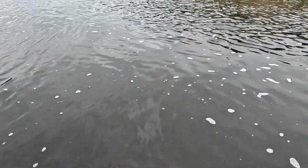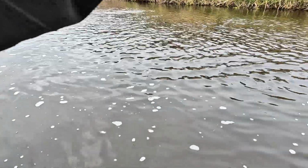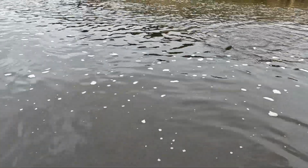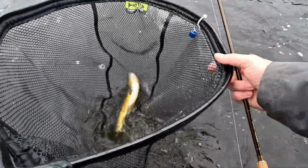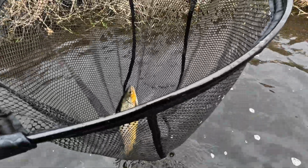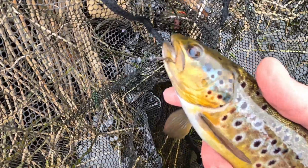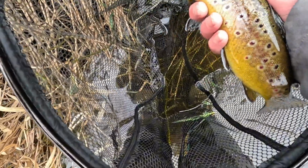So just stay up there. Wow, wow. What a beautiful trout. There you are. That lovely blue sheen on the gill. The emerger there on the side of his mouth. Barbless, it should come out. There you go.